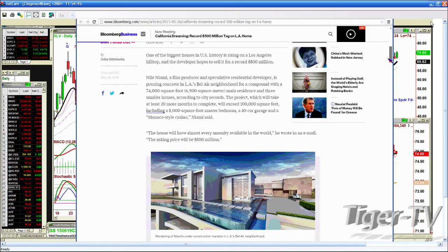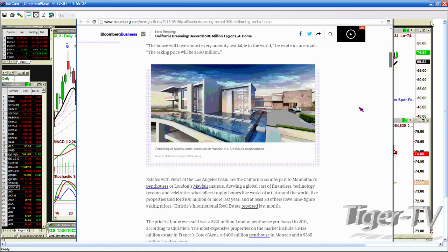Oh, it has 3 smaller homes. The project will take at least 20 more months to complete, will exceed 100,000 square feet, including a 5,000 square foot master bedroom, a 30-car garage, and a Monaco-style casino. The house will have almost every amenity available in the world. He wrote in an email, the asking price will be $500 million. And there's the rendering.